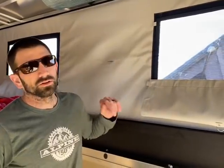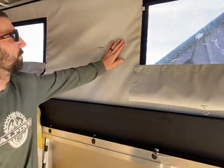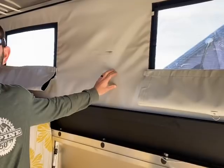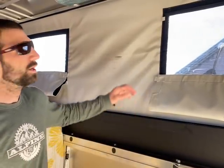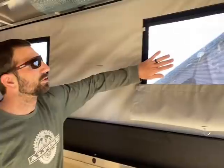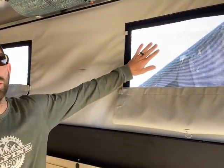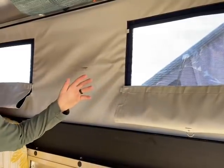Inside the Overland camper, some features to talk about. It has 4 windows, 2 on each side. They secure via Velcro. The tent material here is a vinyl coated material, kind of like raft material. An added feature is you can have a clear vinyl window. It helps protect you during the rain, so you can have your windows open and get a lot of light in even when it's raining.